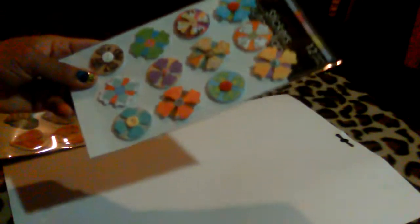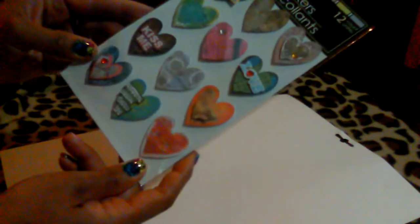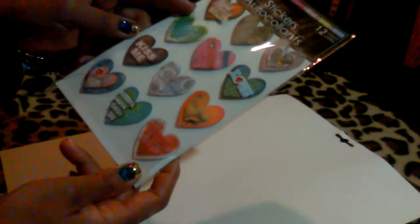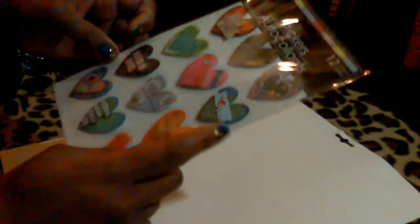And then I picked up this one. And this is another heart one. This is love, believe, and dream. Never ever give up. Love, kiss me. Thought those were pretty.